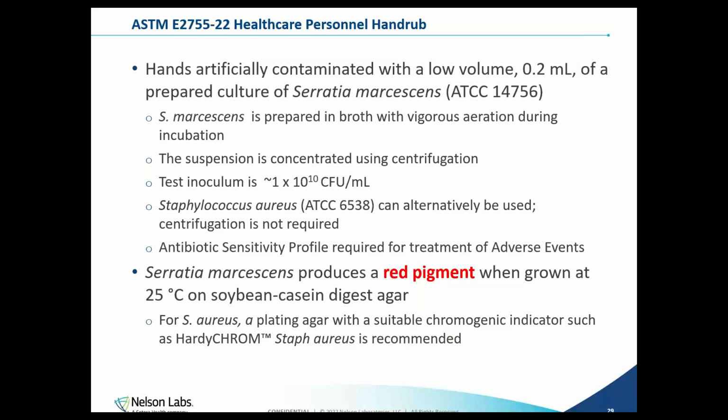Again, you're using a transient microorganism, so you should have an antibiotic sensitivity profile on file in case there are any adverse events related to the microorganism. S. marcescens produces that red pigment when growing, so it's really easy to count. For Staph aureus, a plating agar with a suitable chromogenic indicator such as HardyCHROM Staph aureus is recommended in the method. That media can sometimes be hard to find, so we've had some good success using a mannitol salt agar also, where the Staph aureus grows up a nice golden color.